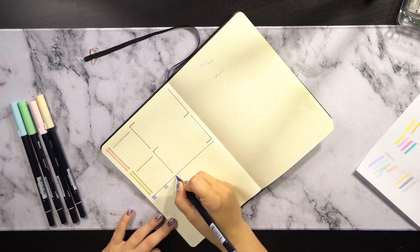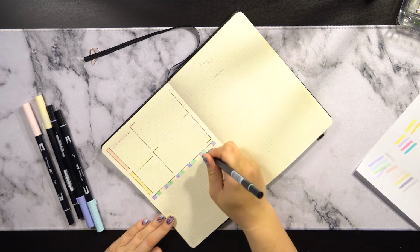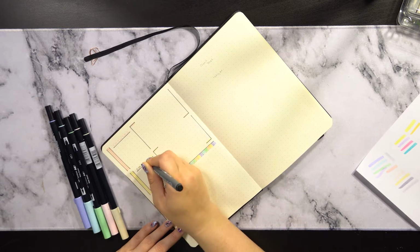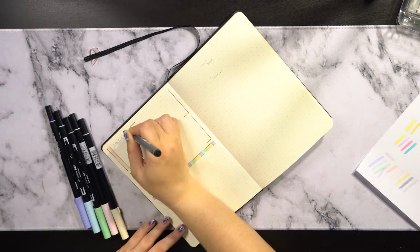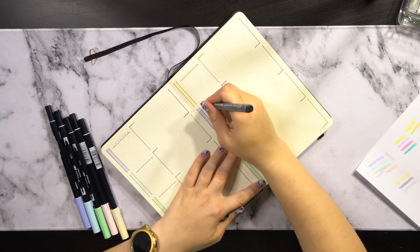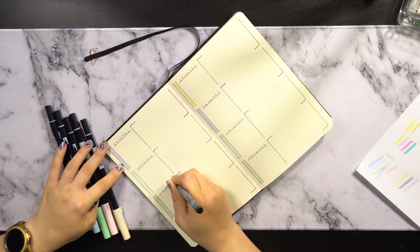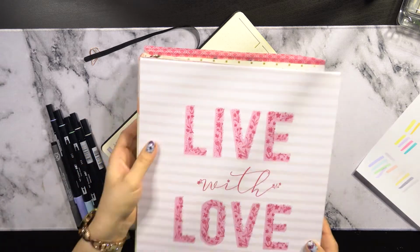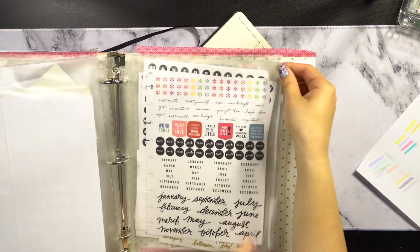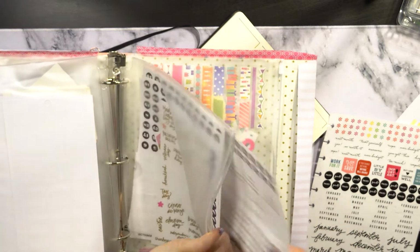That makes my planner very colorful, so this is why I'm starting off my planner in a pastel rainbow sort of thing. A couple of rainbowy colors, that way it doesn't stand out too much. And you gotta admit, these colors together just look so pretty. They make me really excited. So my basic spreads are going to be rainbowy.